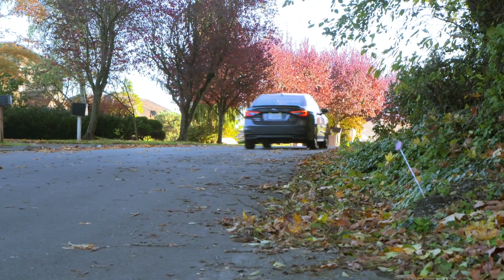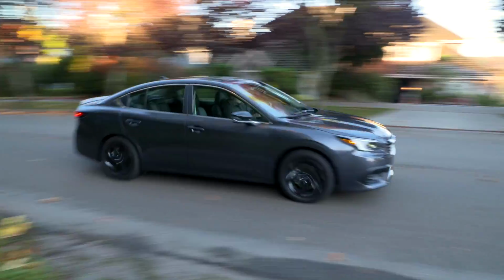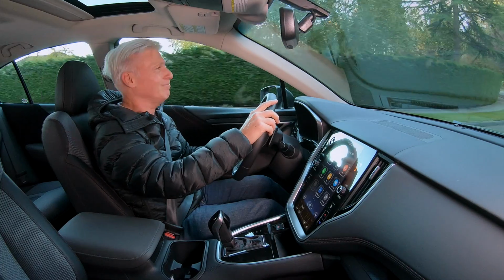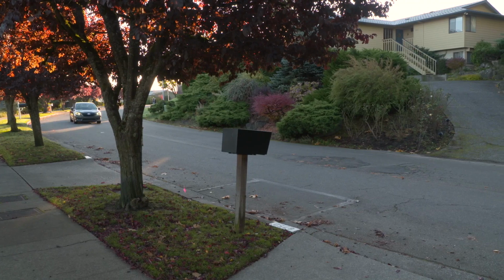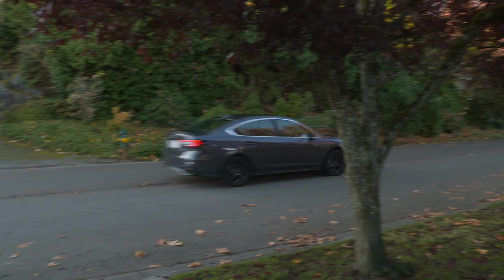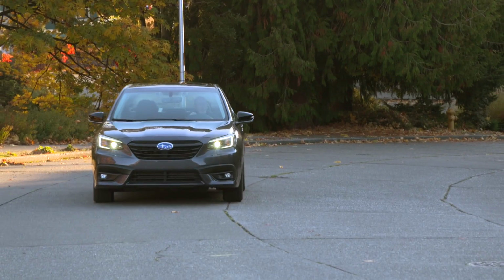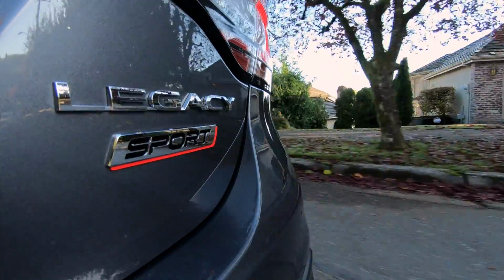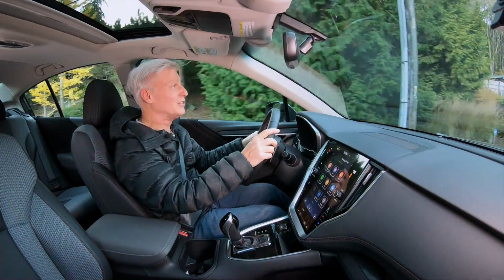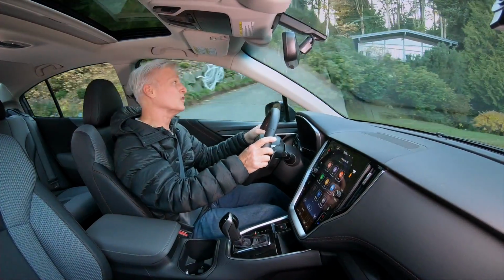Subaru claims an 8.4 second 0 to 60 mile an hour run. This one's not going to knock you back into your seat, but it's fine. It's just fine. Just not sporty. There's a new lighter and stronger suspension with McPherson struts up front and double wishbone layout in back. That doesn't mean it lives up to the badge on the rump. Apparently, there's no difference in the suspension settings between Legacy models. They're all the same, even the Sport.